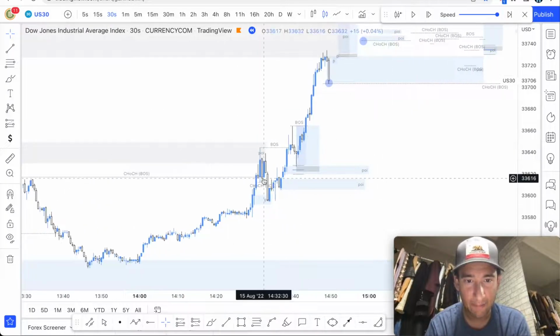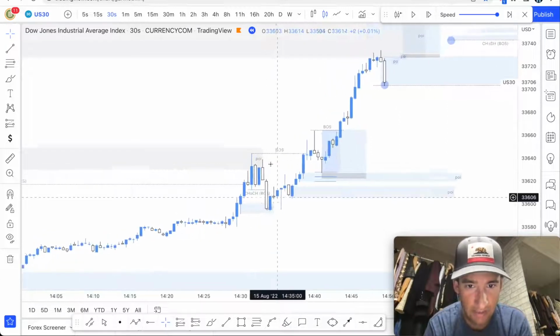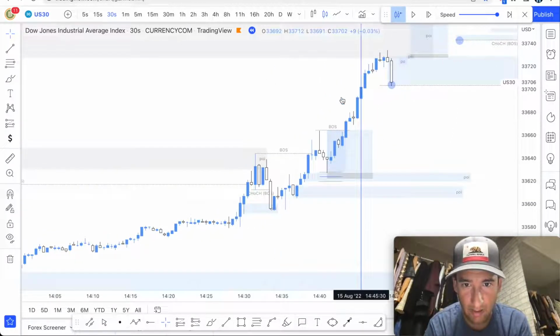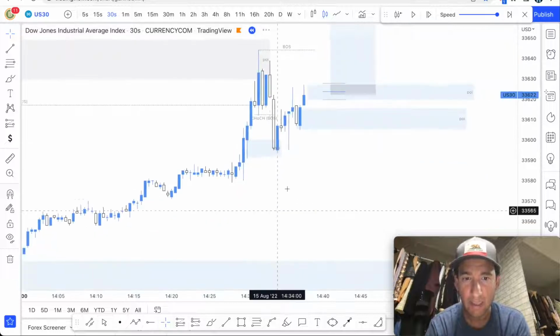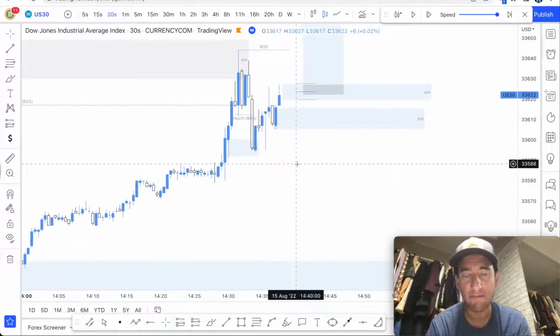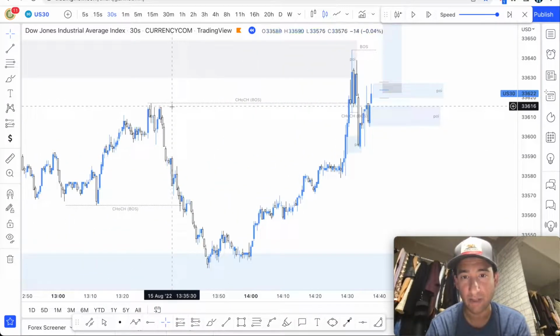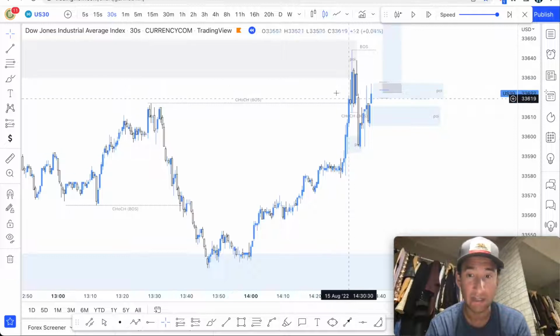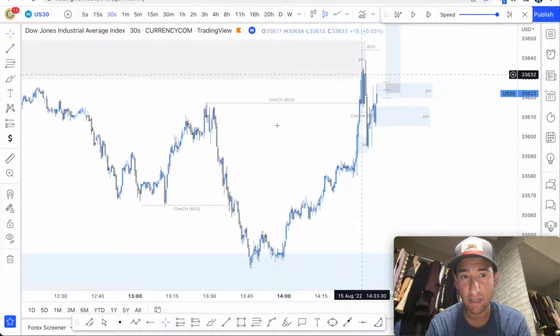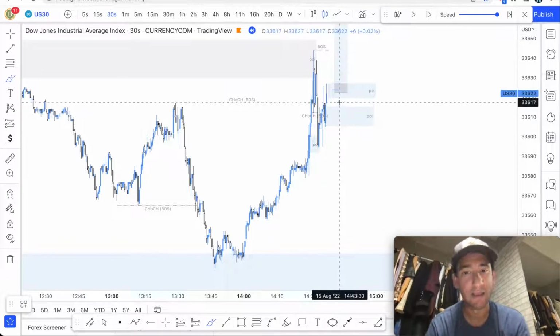So once that happened, once this chalk happened right over here, you can see it right over here. You can see clearly that I didn't buy in right away, even though we had our demand placed over here. And the reason for that is because if I buy here, there's no knowing if this first break of structure is actually going to be a liquidity grab from this high over here, right? Because typically a first break of structure would indicate to us that it's just a break of structure.